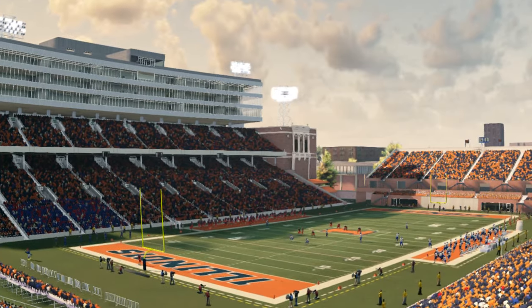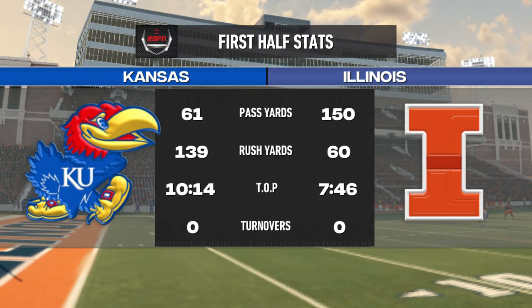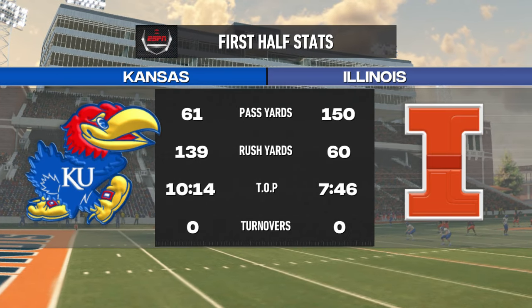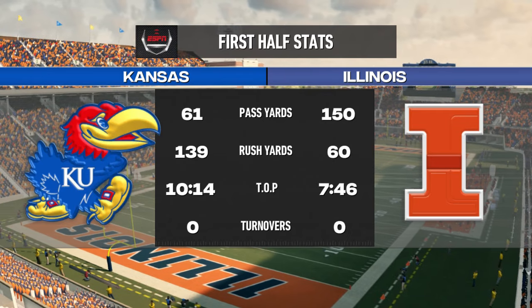And that's why you see runs on offense. Both offenses in great rhythm. I mean, they haven't had many negative plays. Everything's gone in the right direction. They're both performing at a high level. One of these defenses in the second half needs to step up, make some plays, get them out of their comfort zone a little bit.